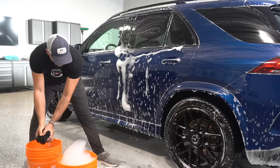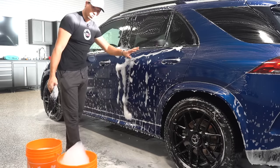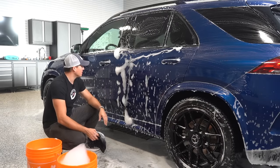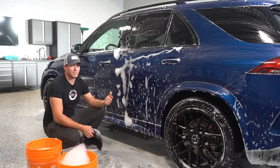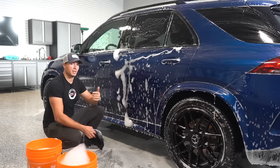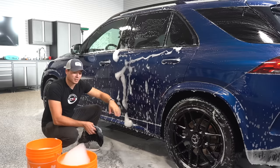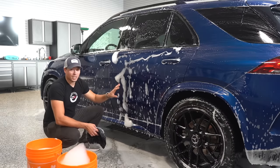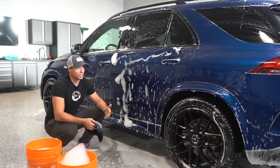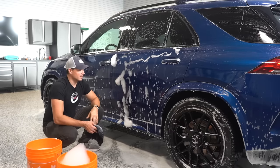Now, one unique thing about this particular vehicle is that it's got a full body paint protection film on it. A lot of times you'll see that stuff on the leading edges of the vehicle, partway up the hood, the front bumper, maybe the side mirrors, or sometimes back here where rocks get kicked up. But this vehicle has it wrapped on the entire exterior, all the paint. So honestly, it doesn't change anything in my process. I'm still using the same products I always would, the Mega Foam and my car shampoo.